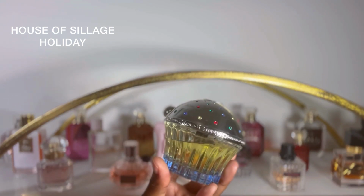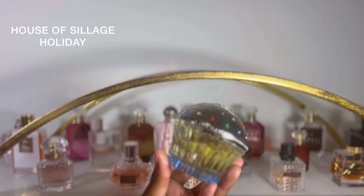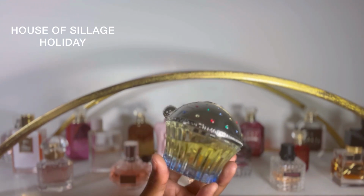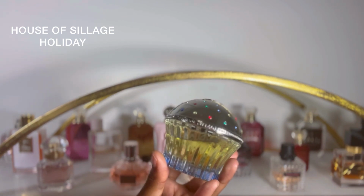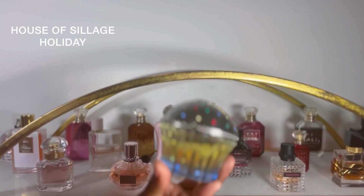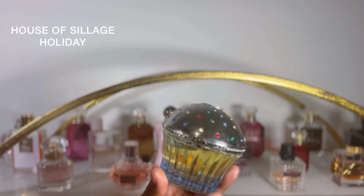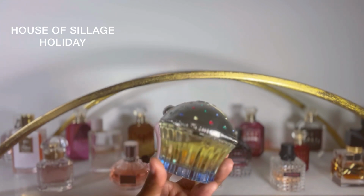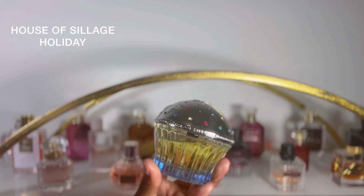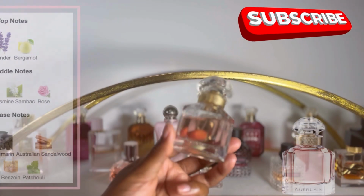So I don't really reach for this perfume that often because I don't know, it's just not something that I just choose to wear. But I really do love this fragrance. It just reminds me of Christmas time. The name Holiday, in my opinion, is the perfect name for this because it just takes me back to the time where you're a kid and you're putting up the Christmas tree. You have that smell of pine in the background. Like, this perfume is so nostalgic to me. I absolutely love this.